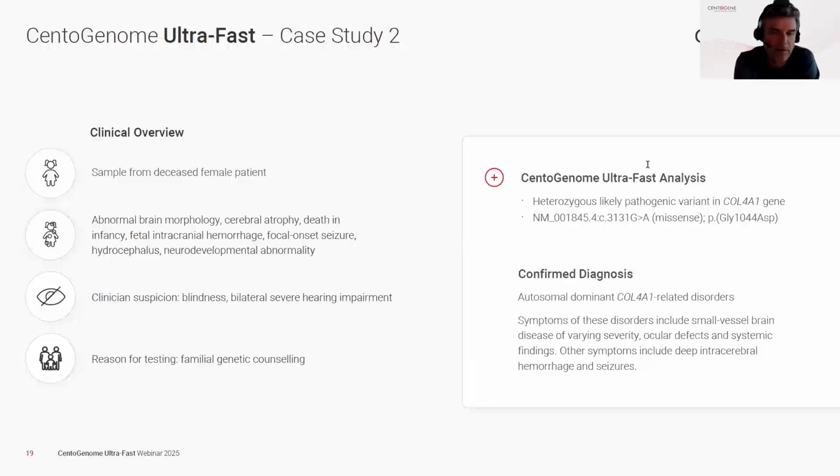So we had a deceased female patient with an abnormal brain morphology, and she died from intracranial hemorrhage, with seizures and neurodevelopmental abnormality. The suspicion of the clinician was that she also suffered from blindness and severe hearing impairment, but this could not be validated due to the seizures and the hemorrhage she suffered. And so the reason for testing was really to establish the diagnosis and ideally come back with a prognosis for additional children in this couple.